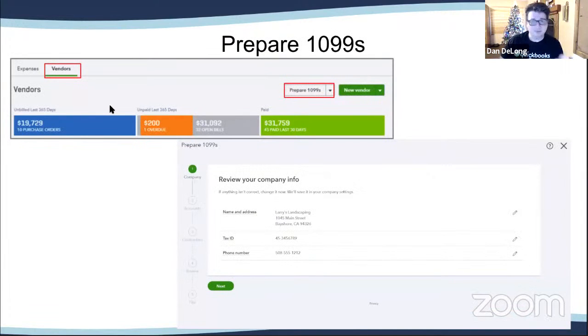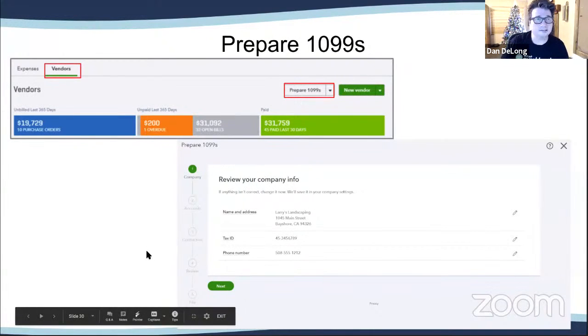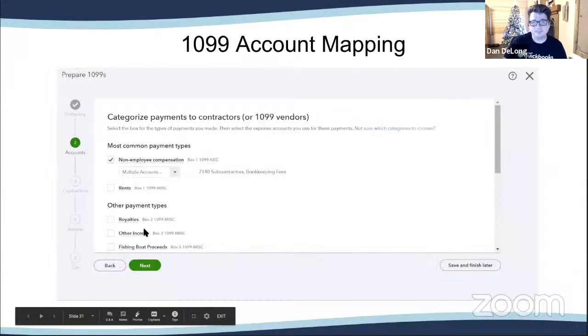And then the other information about preparing the 1099s is going to be under the vendors section. There's going to be a prepare 1099s button. And really it's just a wizard. It walks you through the various things, and you really can't proceed until you've actually set those things up. So if you don't have your tax ID entered in or your address entered in properly, it's not going to allow you to go to the next field without doing that.